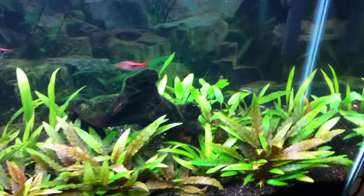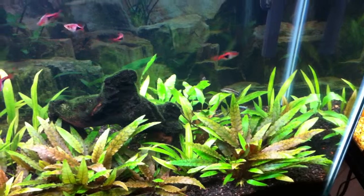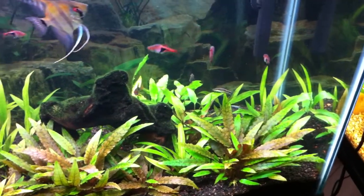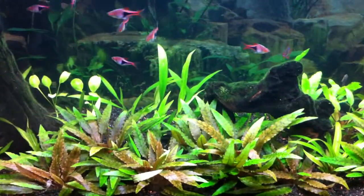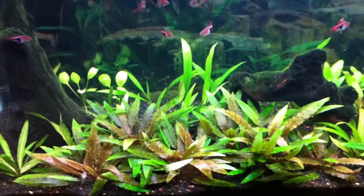I had a bit of a bloom when I was doing some rescaping. And I think I originally had a lot of root tabs in there that got brought to the surface. So I probably thinned out the swords by at least 75%. Some plants I just didn't think I could save, so I just tossed them.